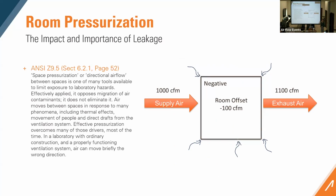So this is just an excerpt from ANSI Z9.5, which is our laboratory standard. Space pressurization or directional airflow between spaces is one of the many tools available to limit exposure to laboratory hazards. Effectively applied, it opposes migration of air contaminants, but it does not eliminate it.